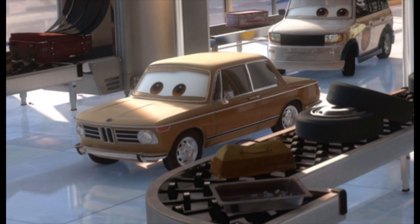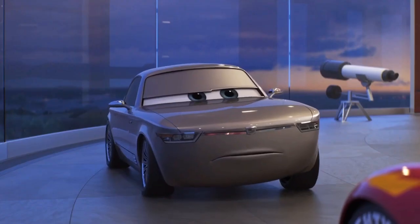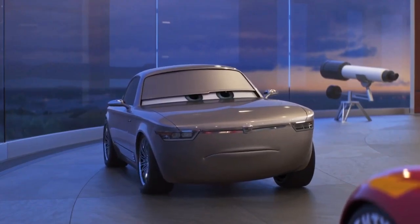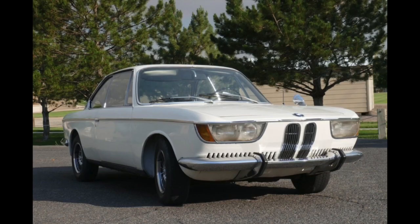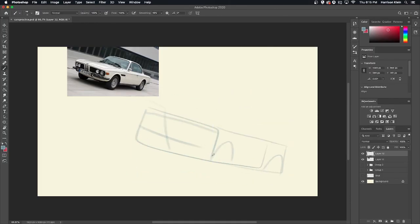We've seen early 70s new class 2002s, and the modern Mini, you can make an argument, is a BMW. In Cars 3, we meet the character Sterling. He's unlicensed, he's an in-house Pixar design, but he's very influenced by the 2000 CS series. And so for my first BMW, I'll design that original E9 or CS that Sterling's based on from the early 70s. A little background on the CS, chassis code E9.